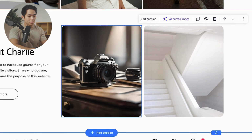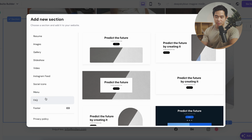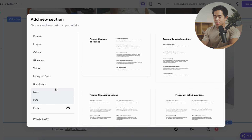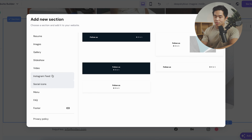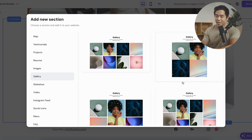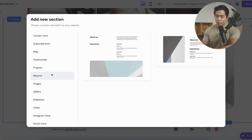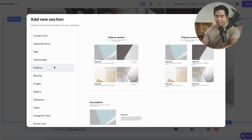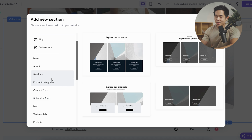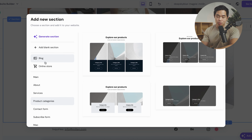It's very, very simple. I encourage you guys to go through all these different sections, see what they have built out. For example, these are frequently asked questions. That could be good to have. Maybe on the About Us page, we can have social icons. We can incorporate videos onto our homepage if you want. We have other types of galleries that we can choose from. If you want to have a resume on the site, you can absolutely add a resume section. You can add different projects, testimonials, a map, different product categories, and yeah, the list goes on. We can even add a blog or an online store, but I'll show you guys how to do that later on.